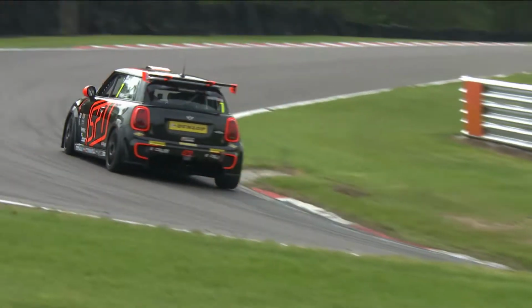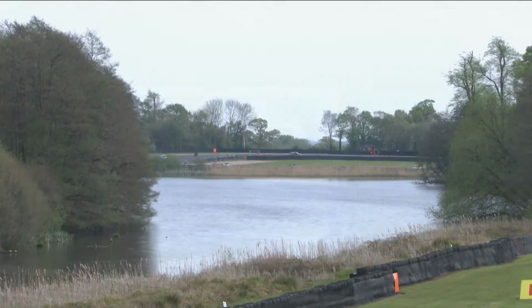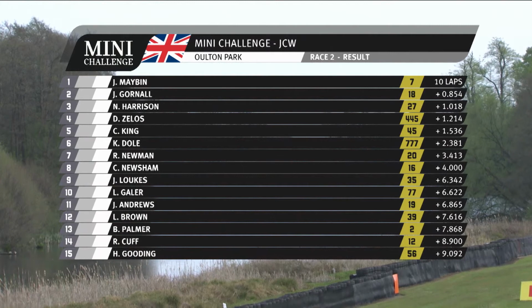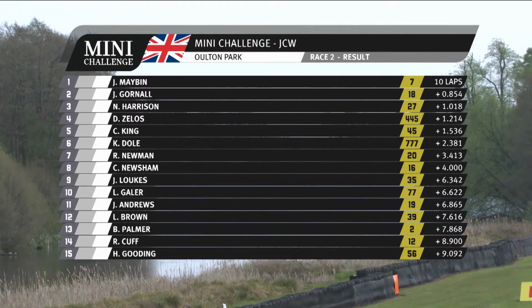Jack Mabin, though, what a drive that was. He wasn't really a factor until about half race distance really, and then just started picking them off one by one and gets his first victory of the season and injects himself straight away into the championship battle. James Gornall will be happy with a win and a 2nd place though. Nathan Harrison in 3rd, Dan Zelos 4th, Callum King in 5th position, and Keenan Doll 6th. Then it's Richard Newman, Callum Newsham, James Lukes and Lewis Gaylor to round out the top 10.